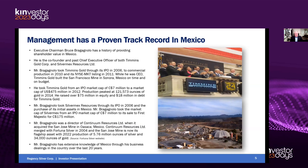That is a picture of the San Francisco mine that we built in 2009-10. And that's us listing Timmins Gold on the New York Stock Exchange in 2012. There's some similarities here. We took Timmins Gold from an IPO market cap of $7 million to a market cap of US $475 million in 2012. That took a lot of hard work, took a lot of shoe leather.